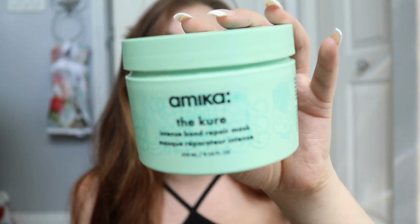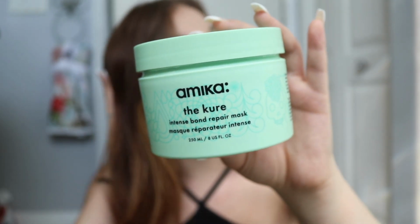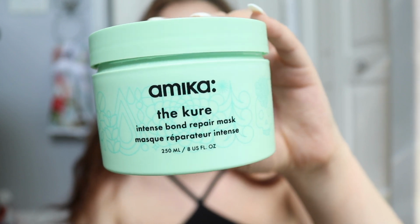And I'm also very excited about my Amika mask, but I do know I need to continue using it. So far though, even after one use, my hair feels very soft and healthy, and I'm so excited to see what it does with continued use in the future.